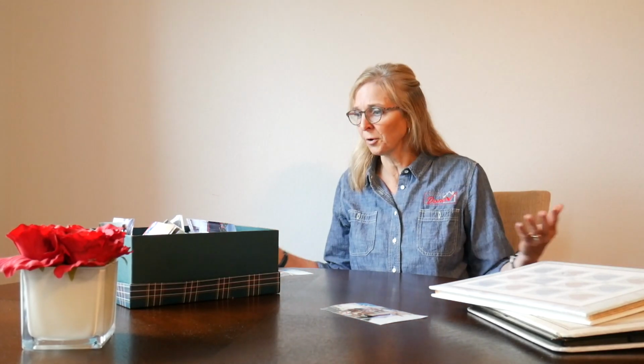So once you have all your pictures together, we want to sort them. I'm going to give you 4 categories that I find the easiest way to sort. One is chronologically. That's by date. You can do that by year, month, maybe even decade if you have a lot of pictures from a long time ago. We can categorize by event. So it could be family reunions, weddings, Christmases, baby showers.